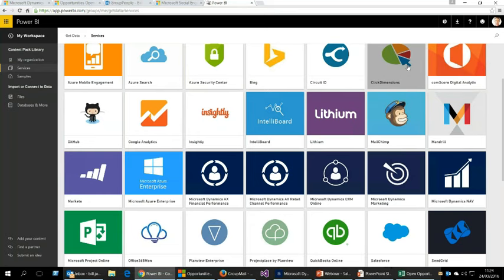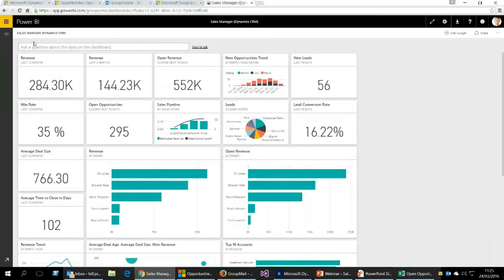Whereas within Dynamics CRM, all I can do is report on data that is sat within the platform. So it really is that BI tool. And I can start to go down and look into my different areas of data that I've got. So I've got a sales pipeline dashboard here.